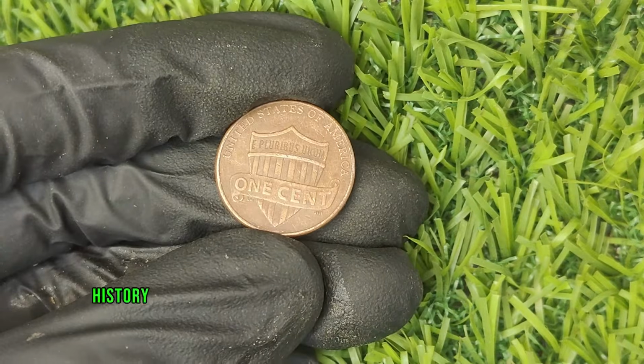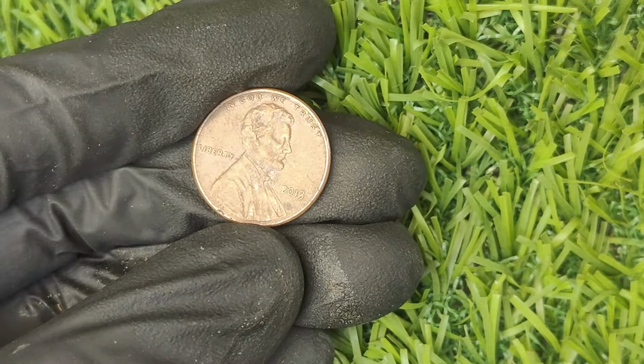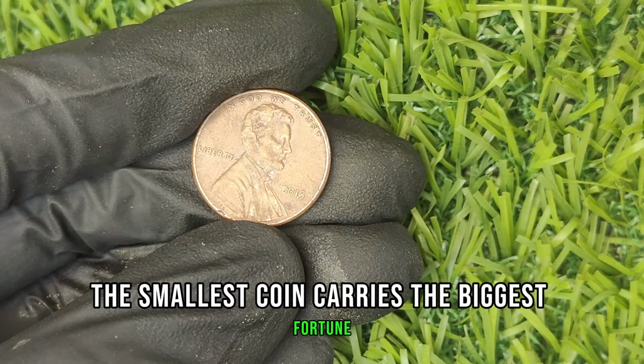After all, history has shown us one thing time and time again. Sometimes, the smallest coin carries the biggest fortune.